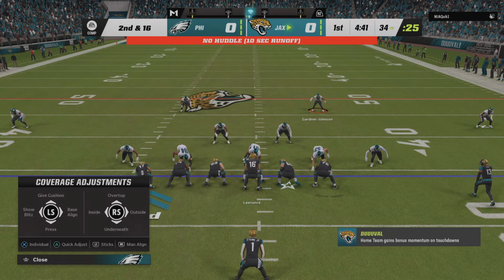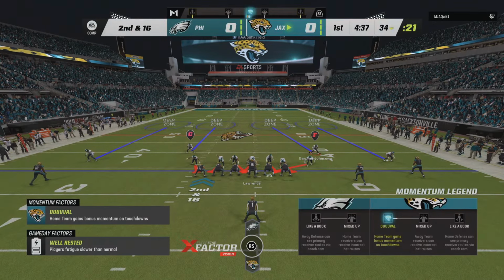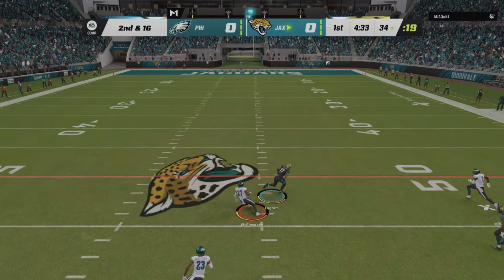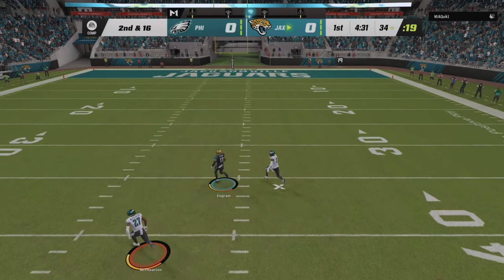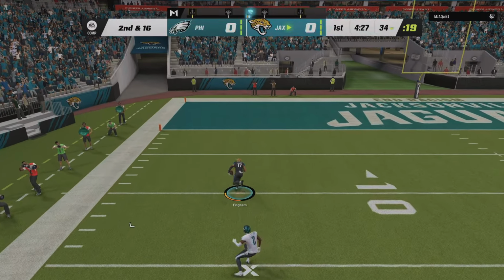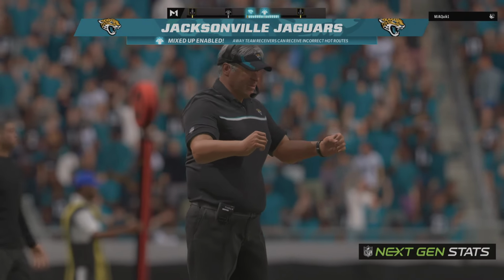For coming out throwing as it leads to an early second down and long. Another try after the first down sack. Lawrence, the 40. He's at the 30. 20. 10. Touchdown, Jaguars.